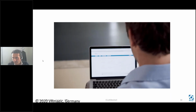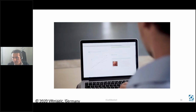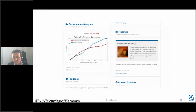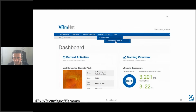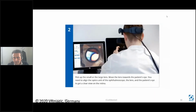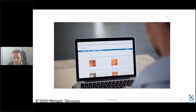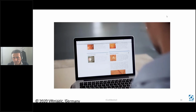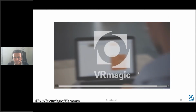Here we go. New online features for VRMagic diagnostic simulators are available on VRMnet. The dashboard is the new VRMnet starting point for trainees. It displays a personalized overview on training results and statistics, as well as findings found during the simulator training. On first login, users are presented with a completely redesigned orientation course containing new step-by-step videos and descriptions. The orientation course brings users up to speed quickly on correct and safe simulator usage before using the simulator for the first time. On the My Findings page, users can view their complete findings library online. Please contact us for more information.